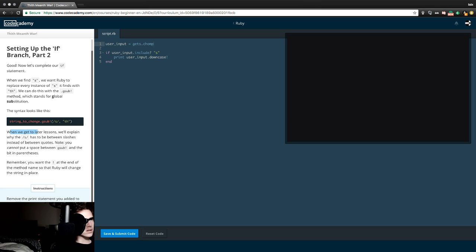You cannot put a space between gsub and the bit in parentheses. The gsub exclamation is up against the parentheses right here. There's no additional room for love. It is just exclamation-on-parenthesis contact. Normally you have to pay double for stuff like that, but it's just out there in the open here in Ruby. Remember, you want the exclamation at the end of the method name so that Ruby will change the string in place. Good.